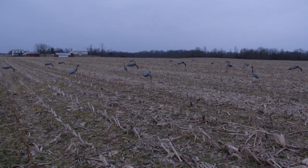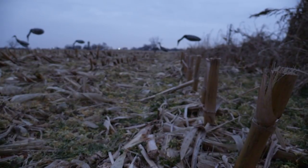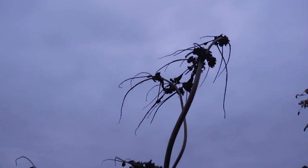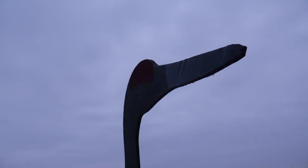You know, these birds up in the air, it looks like a really small group, may not be attractive to them. And sometimes I'll be out here and I'll end up pulling every one of them up and covering up with grass and then hunting. If there's too much movement in them, you can't have too much movement. That'll flare them. We usually have a light breeze. They're moving just a little bit. Yeah, they'll move a little bit.